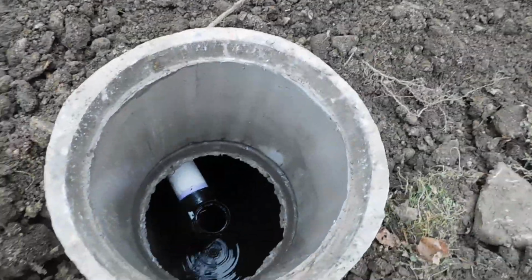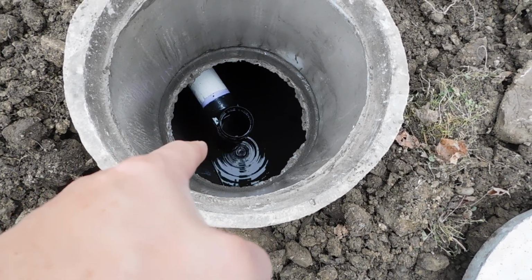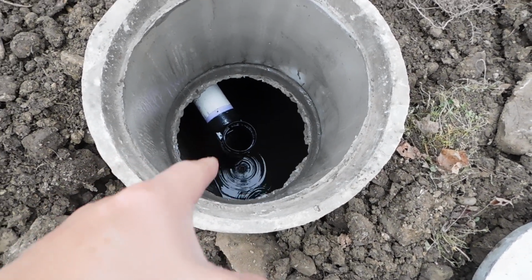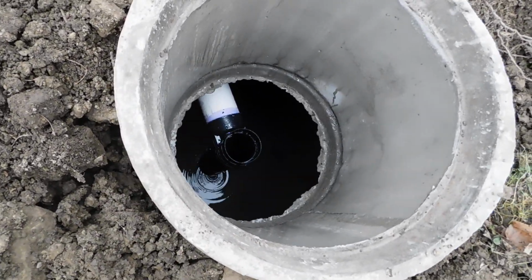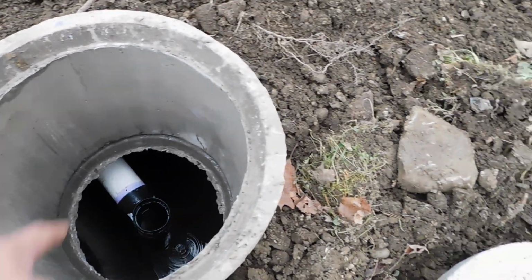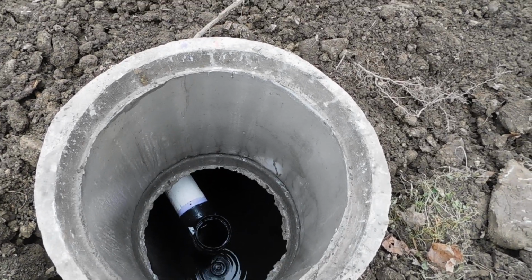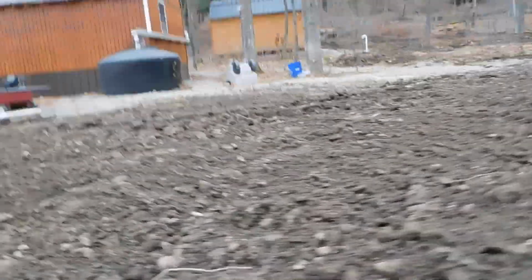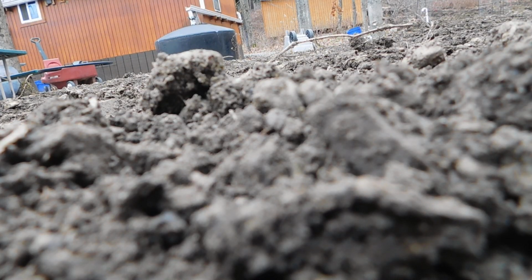All right, so I'm going to show you that all the water that's already in there is coming from showers and washing dishes and stuff like that. Once that tank reaches a certain level, and obviously that's the pipe coming from my house, then the pump will go on. So I'm going to set this down again really quickly.